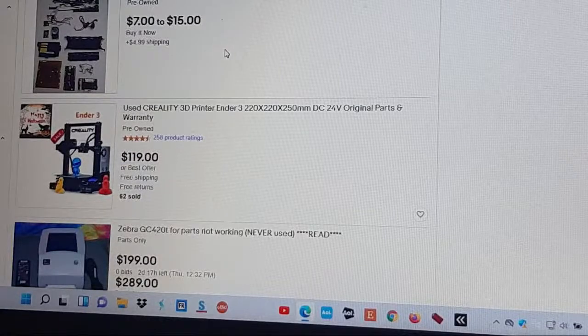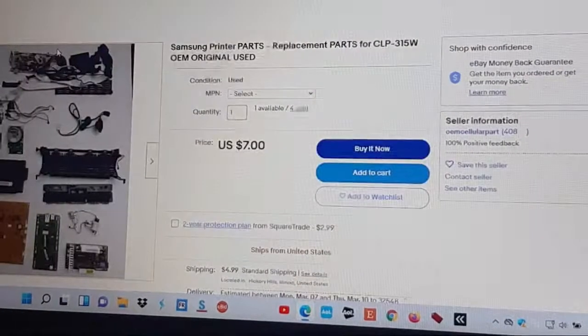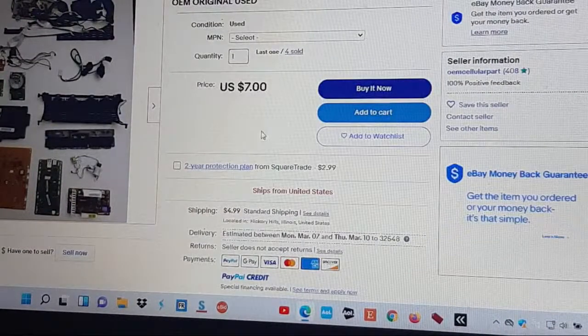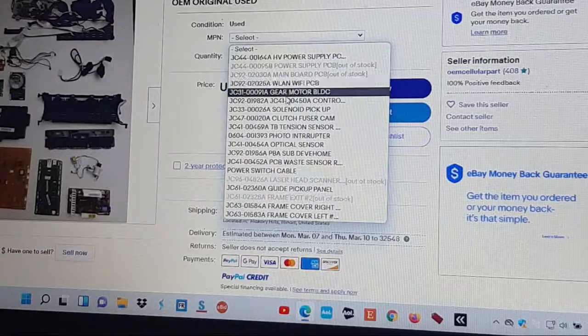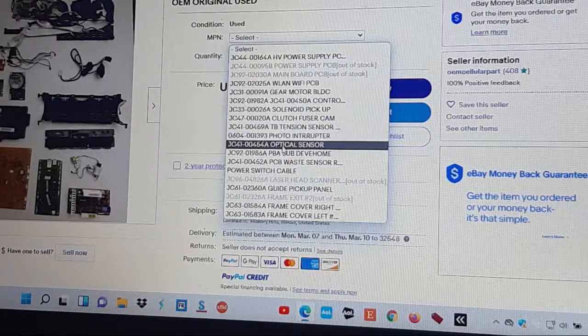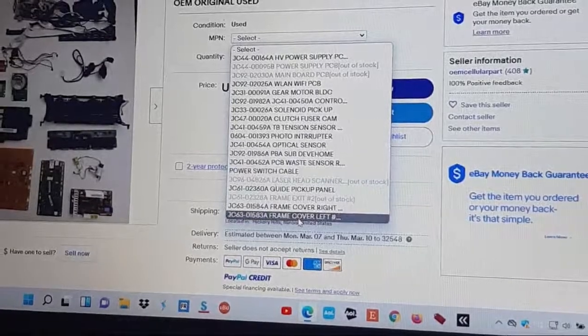That's a working printer. Replacement parts, OEM original to used, $7 to $15. Where's the 15? Oh, look, it's got all the pieces. Power supply, the Wi-Fi. Yeah, apparently you can part the crap out of them. Solenoid, clutch fuser, photo interrupter, optical sensors. Apparently they use a bunch of this stuff for other kinds of things.